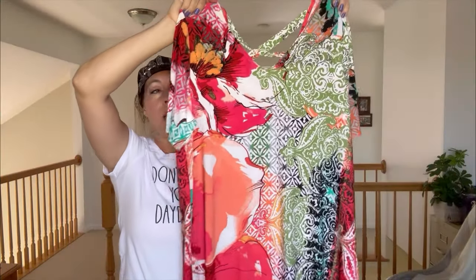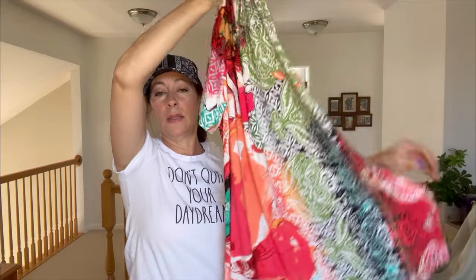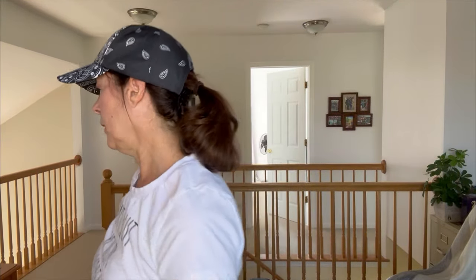I picked up this very pretty Chico's shift dress. It is a petite size 3, which is an extra large petite, and it is a nice swing shift dress. Has a nice cross back in the back. So super nice, and hoping to sell that for $30 or more.